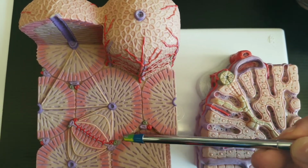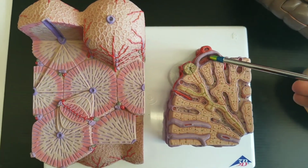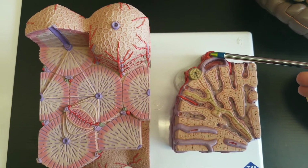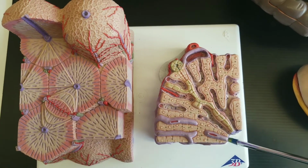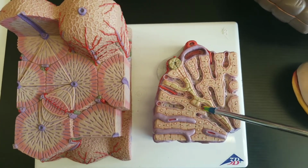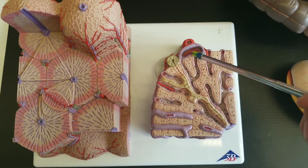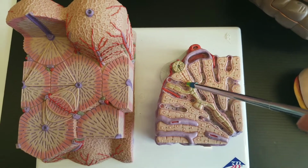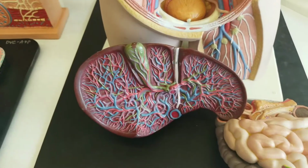So these portal triads: bile duct, hepatic portal vein branch, hepatic artery branch. In the center of that lobule, you've got your hepatic vein. And then sinusoid capillaries that go from these, artery and portal vein, to the central vein, and then bile ducts that actually go that way to store bile in the gallbladder.